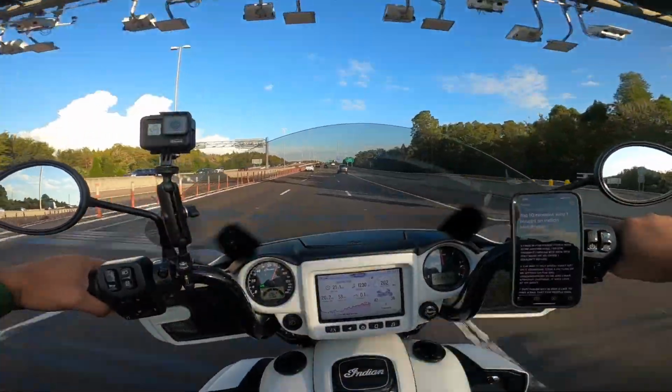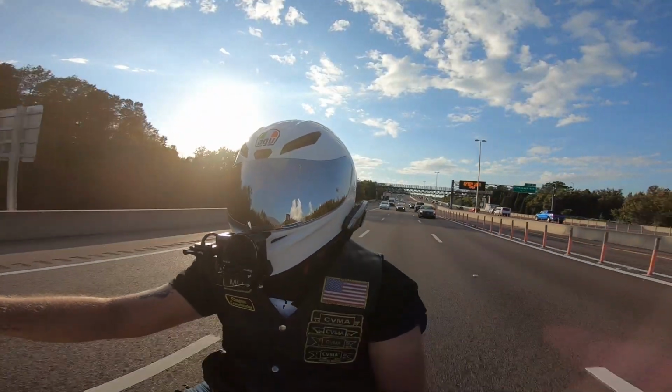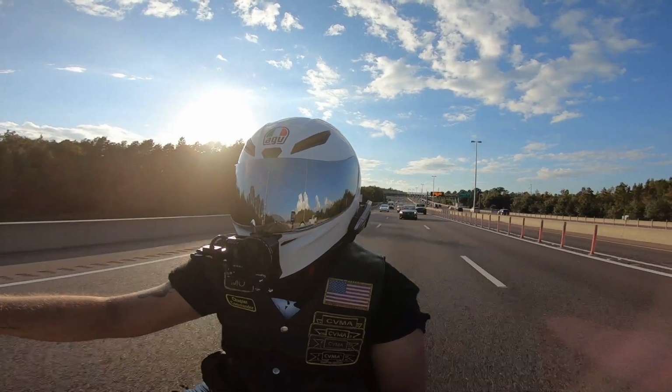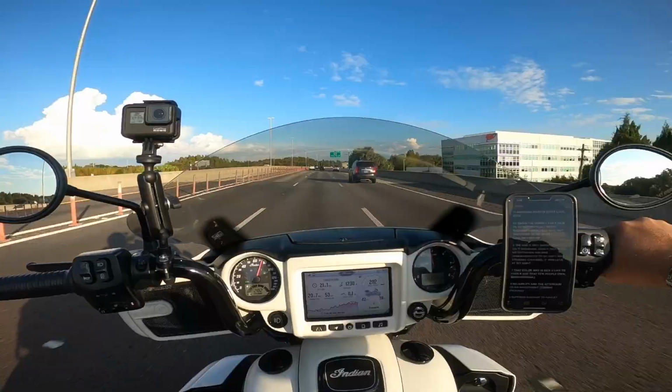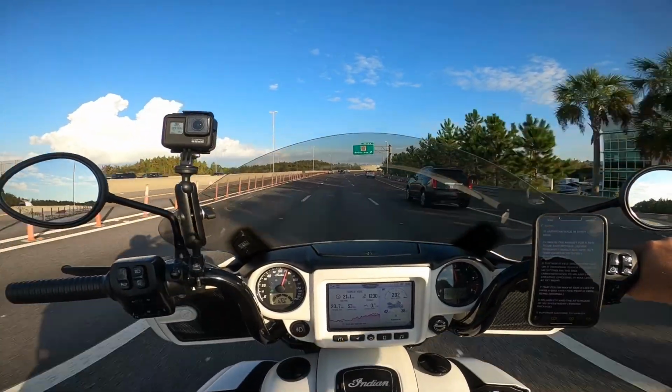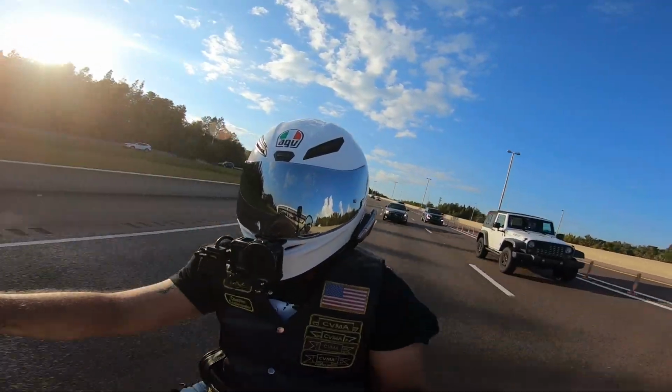We get there and I sit on the bike, and unbeknownst to me, one of my guys I rode with up there takes a picture of me on the bike, and I'm cheesing. I'm from ear to ear, just completely stoked. He shows it to me after. So I wasn't planning on buying the bike.